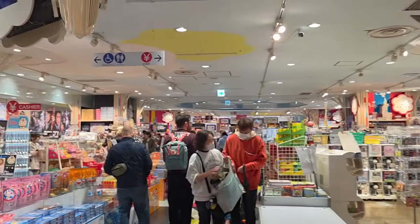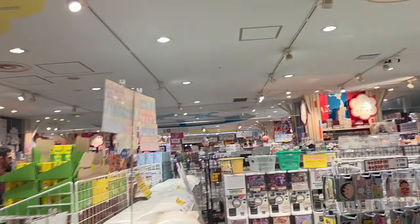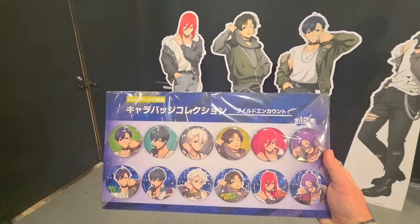As you can see, this place is absolutely massive. And I've gotten some really, really cool stuff here, as well as just fun to browse, fun to go through. Lots of snacks, lots of Doraemon. Let's check out the Blue Lock section. This is actually really cool.